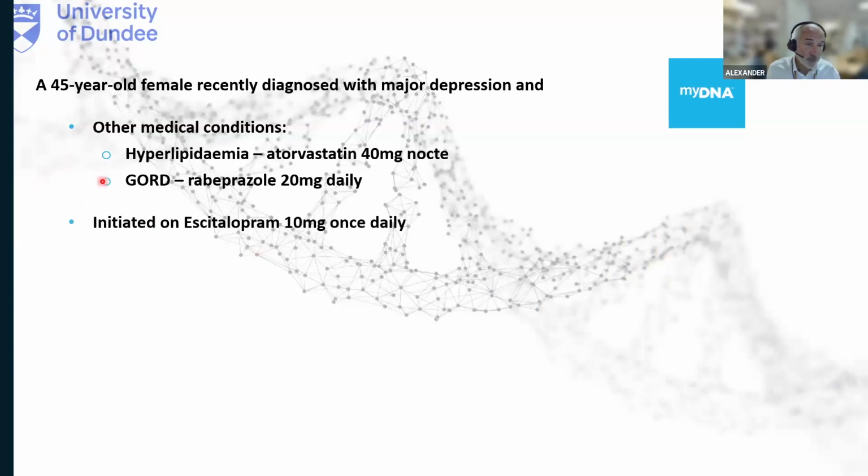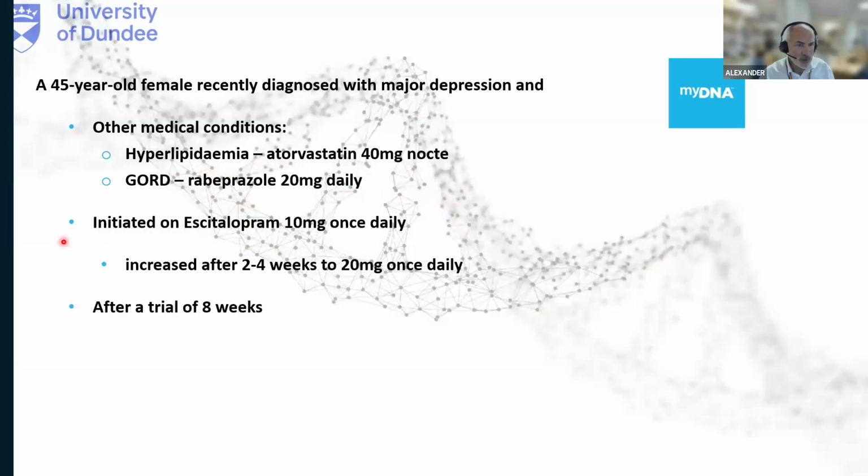So here's an example. Here is a woman who is diagnosed with major depression, but she also has hyperlipidemia and is taking atorvastatin, and that's also affected by a particular genetic variant that's commonly carried, SLCO1B1. And she also is taking a proton pump inhibitor, which is also a CYP2C19 substrate. So for both of these, she might have genetic information that might alter her treatment. And because of her depression, she's been initiated on escitalopram. And the dose is increased.